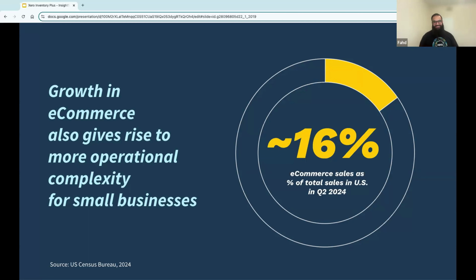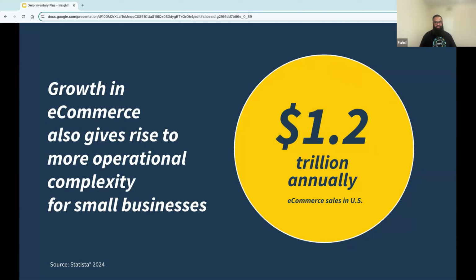Now, what does that 16% translate to? Well, it's about $1.2 trillion annually, right? And the projections on where e-commerce is going to go are just absolutely astronomical. So it's important for us as insightful accountants, as those advisors, to be in a position to understand this space as a whole. And before we even go into how this tool helps you as an accountant, or where it fits in the mix, what are the pain points that your client, more specifically, is facing?